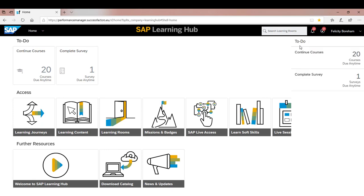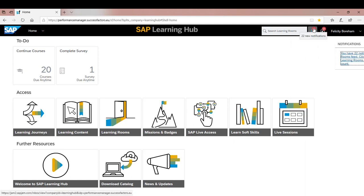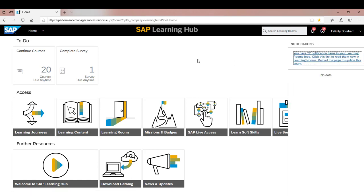This tick icon will show you the to-do list, so the courses that you have probably assigned to yourself, you'll be able to see the ones you need to continue, and also surveys to complete. What you see on my right-hand side is exactly the same on my left. And then there's the bell icon, which is the notifications that you will receive in the Learning Hub.